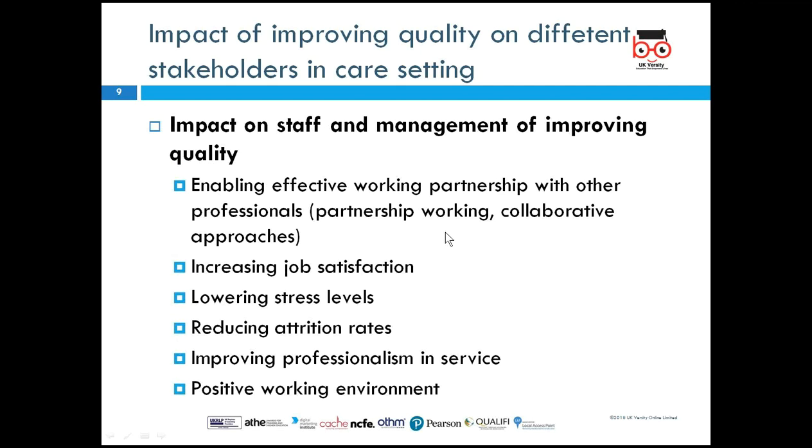Impact on staff and management of improving quality. Enabling effective working partnership with other professionals. Partnership working and collaborative approach. We work together. Tap expertise and skills from different areas and work together. It will also end up increasing job satisfaction.